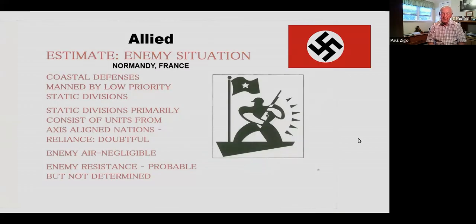What was our estimate of the situation, therefore? Our intelligence people believed the coastal defenses along all of northwest France were manned by low-priority static divisions. Now, the northwest France that I'm talking about is Normandy, France, not the Pas-de-Calais area. They believed the coastal defenses within Normandy were manned by low-priority static divisions. What I mean by static divisions is that these divisions did not have any trucks, any jeeps, or any motorized equipment. And to bring about them being supplied on the waterfront, how were they supplied?